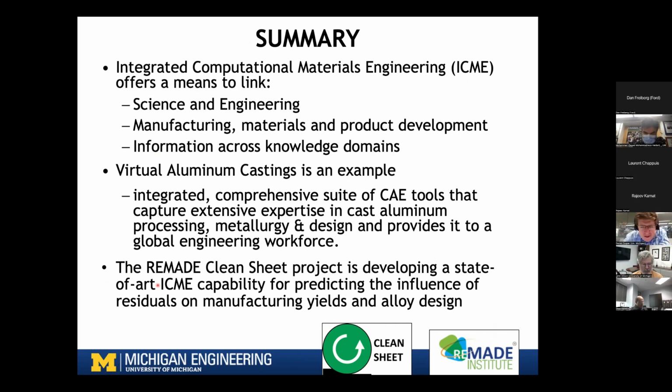Thank you, John. Great talk. Any questions? There's one in the chat here. How much and what main sources of uncertainty do you typically encounter with your ICME projects?